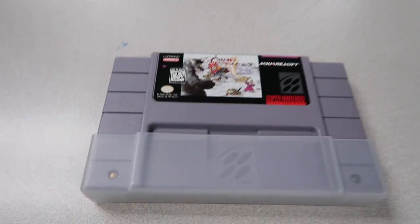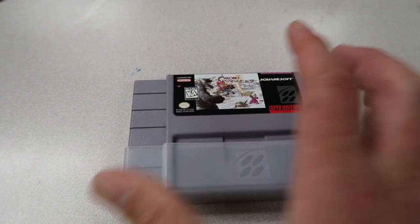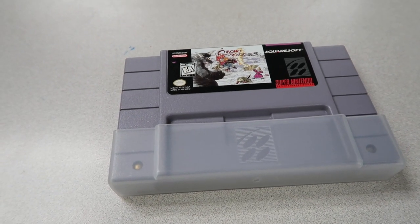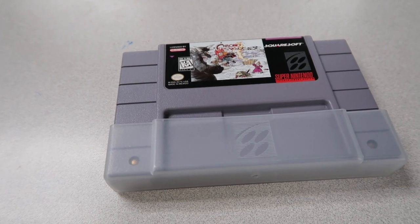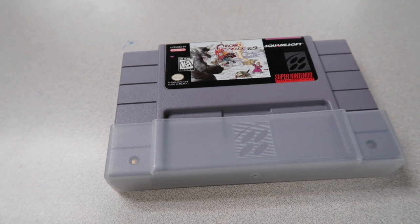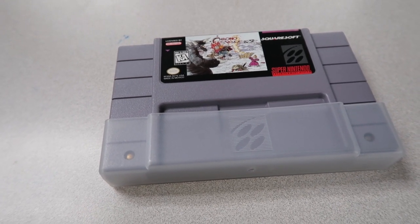Number 5 listing, Super NES Chrono Trigger. The cartridge is in pretty good shape, not a lot of imperfections. The game is certainly in demand. Can't list it on Amazon unless you get approved for whatever reason. High dollar cartridge, I don't know. Listed on eBay for $150, $149.99 plus shipping. We'll see how long it takes to sell. It might take a little while. It might go. Who knows? $150. Listing 5.